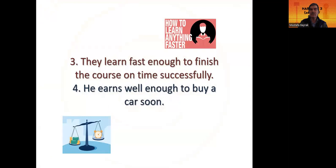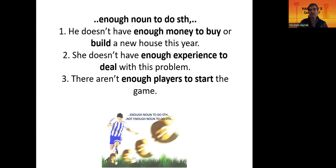How to learn anything faster? Fast, faster, fastest. Three, they learn fast enough, okay? They learn fast enough to finish the course on time successfully. He earns well enough. Well is the adverb, an irregular adverb. He earns well enough to buy a car soon. Yes, these are adverbs of manner. Well, carefully, attentively, cleverly. How cleverly? The answer to the question how.